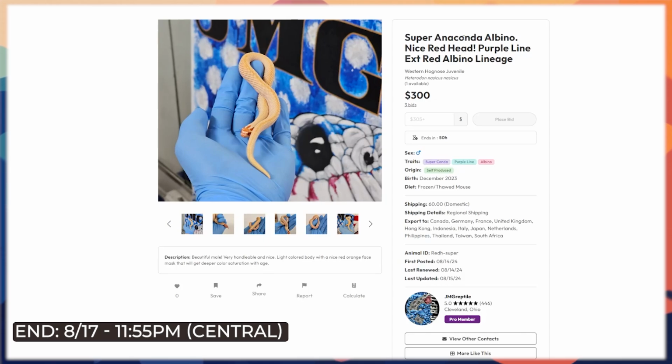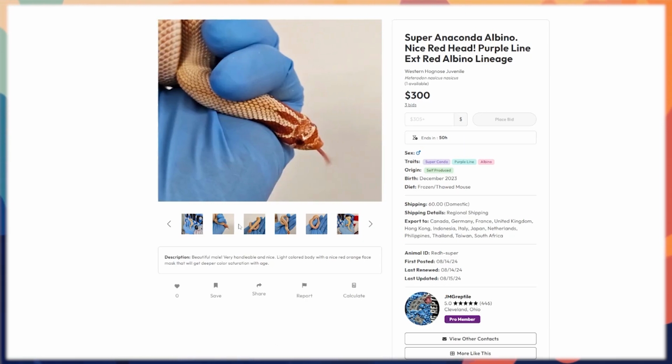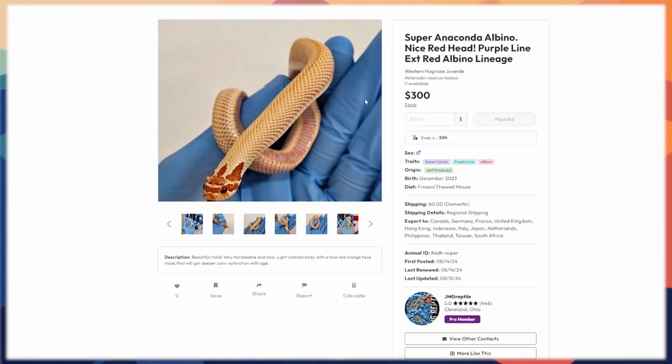And then one more here, also from JMG, would be this Super Anaconda Albino Purple Line Het Red Albino Lineage. That head is insane. Look at that. That is the coolest head. I honestly, this is kind of almost where I wish it wasn't Super Conda, so I could get that red more.